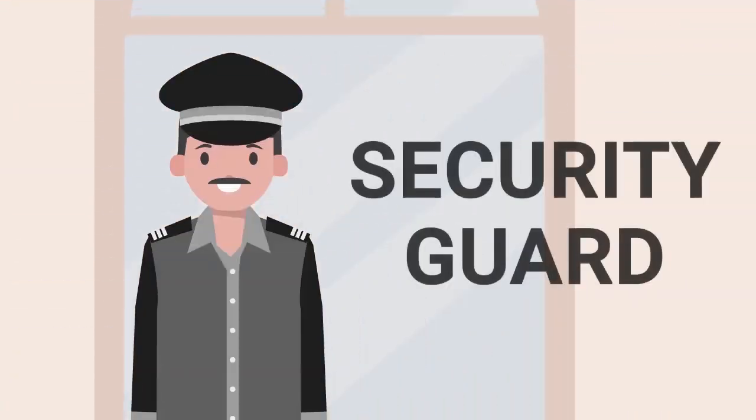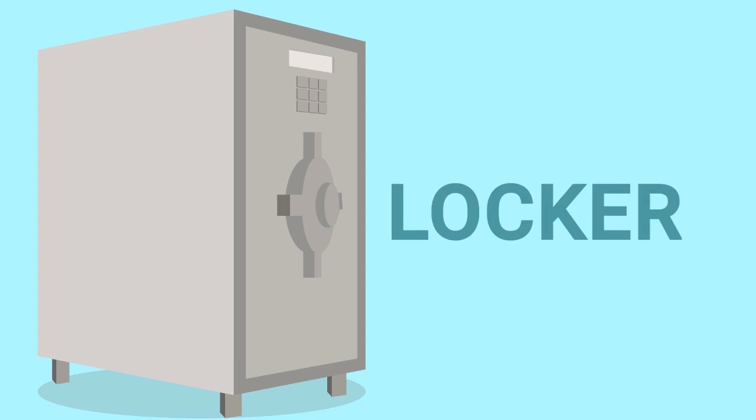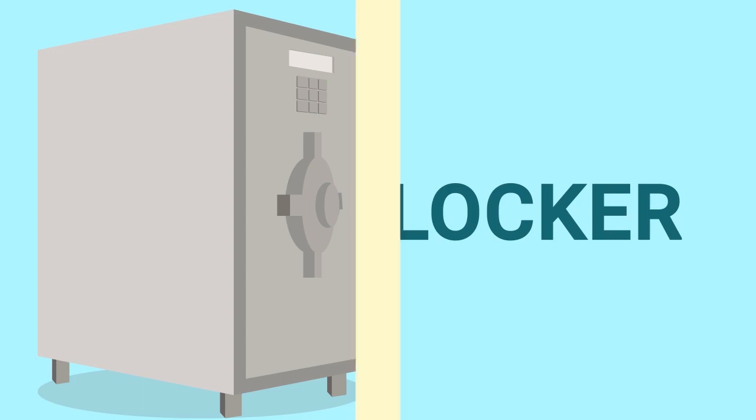This is a security guard. He provides security for the bank. This is a locker. Lockers can be used to store valuables.